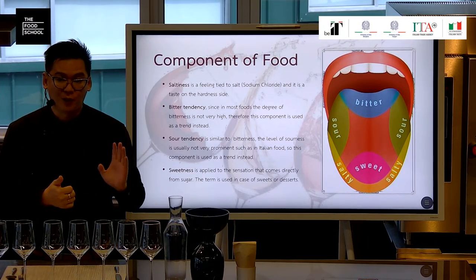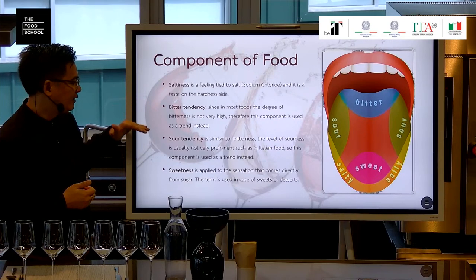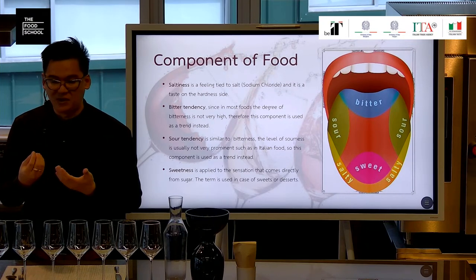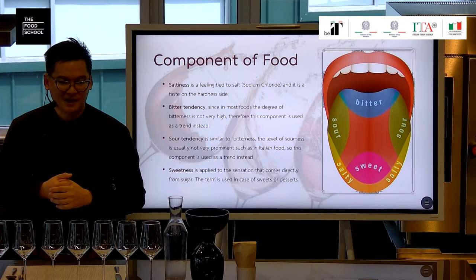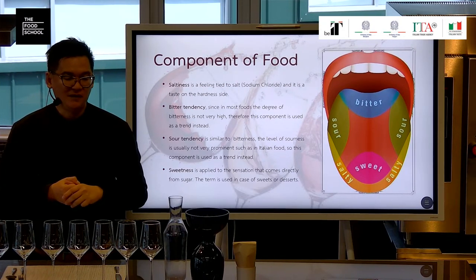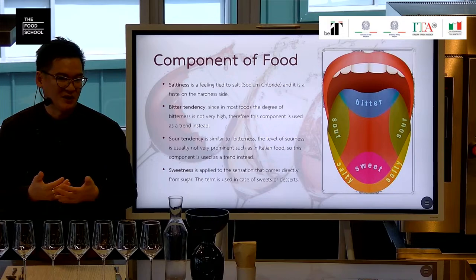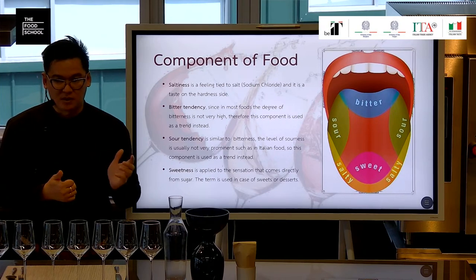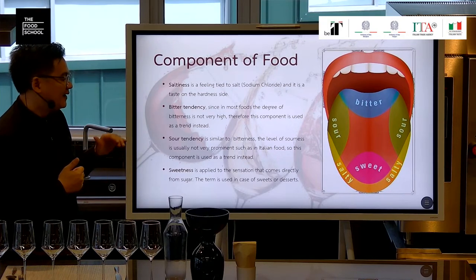But these are the four major tastes that we know already: saltiness, bitterness, sourness, sweetness. Saltiness is a sensation that you feel when you eat salt, like sodium chloride. Next, bitterness, but in Italian enogastronomy, it is written as bitter tendency. Why? Because you never expect the food to be bitter. Maybe in certain dishes in Southeast Asia you can expect bitterness, but in Italian food you don't. That's why the scale of bitterness is reduced to just the bitter tendency. Similar to sour tendency.